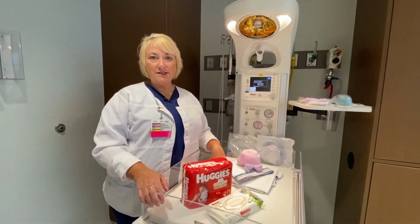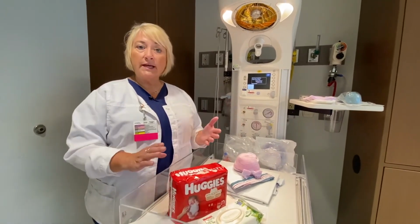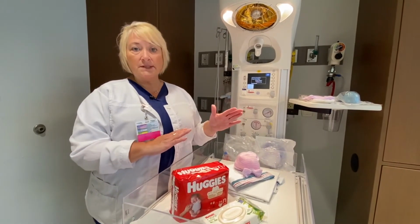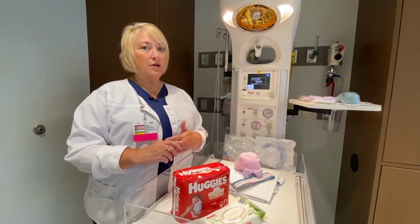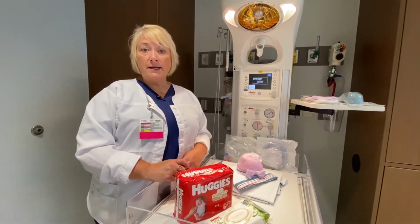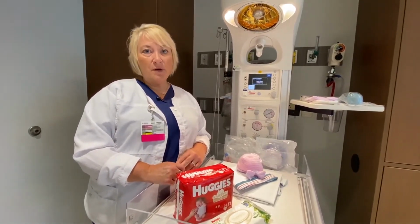Standard policies here at StoneSprings are delayed cord clamping. So once your baby arrives, we delay cord clamping for a minimum of 60 seconds. That allows the blood from the placenta to run into your baby and give your baby a good kickstart into life. Then your baby comes up onto your chest to begin skin to skin, and that's where you enjoy the golden hour with your baby and start your bonding.